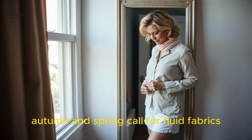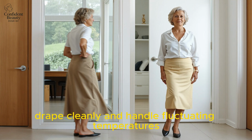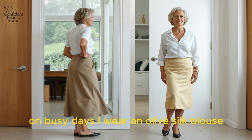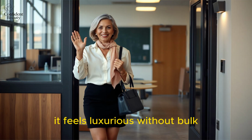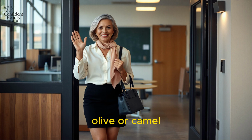Autumn and spring call for fluid fabrics with a touch more substance. Silk crepe or matte satin in the 16 to 19 momme range, and cotton blends with a hint of stretch, drape cleanly and handle fluctuating temperatures. Warm midtones, olive, rust, camel, read polished under overcast light and on camera. On busy days, I wear an olive silk blouse, camel midi, and ankle boots. It feels luxurious without bulk, and the palette is classroom-friendly. Which midtone flatters you more, olive or camel?